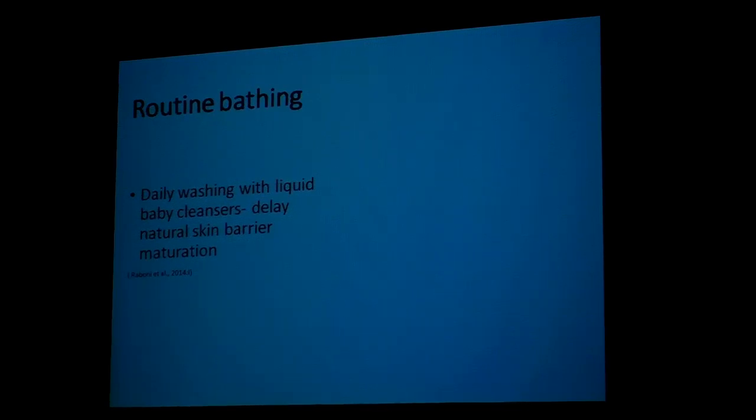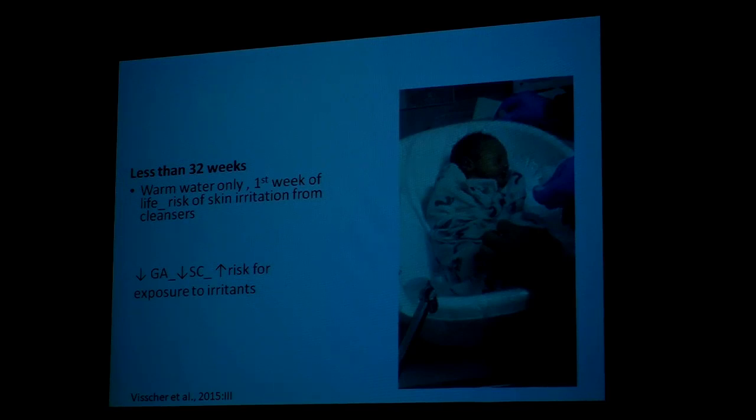Okay, so routine bathing, daily washing with liquid baby cleansers, delays natural skin barrier maturation. So if you're washing the baby every day, it's going to delay the maturation of the skin barrier, as we mentioned, that it takes time to develop before we reach 32 weeks. So we recommend not to give a bath on a daily basis. The latest evidence recommends that every 4 days is the appropriate interval for bathing. So it should not occur on a daily basis, but every 4 days.